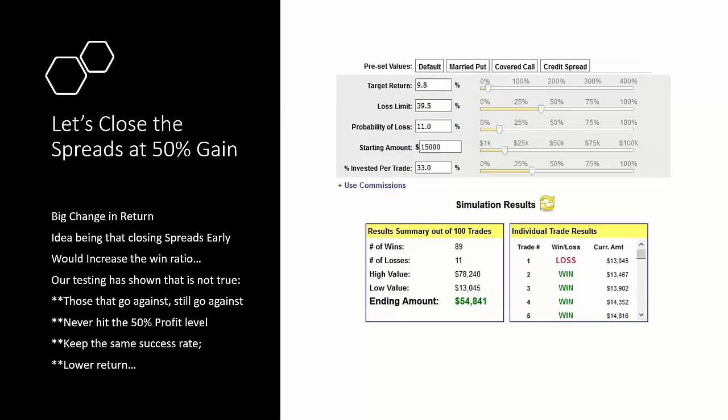And I hear some gurus say this, but when they say this, they're not talking about 1 week out, 2 week out, deep out of the money credit spreads. Because their idea is, okay, if you close your spreads early, yeah, you're going to lower your return, but at the same time, this is going to go to almost zero. You're going to have a 95, 96% success rate. Our testing has shown that that is not true.